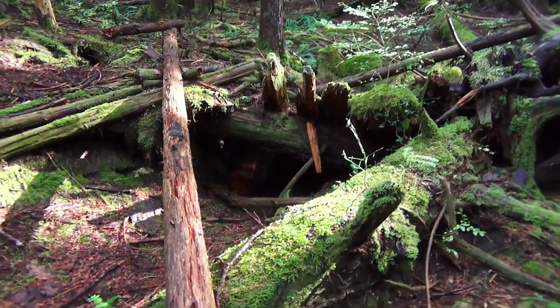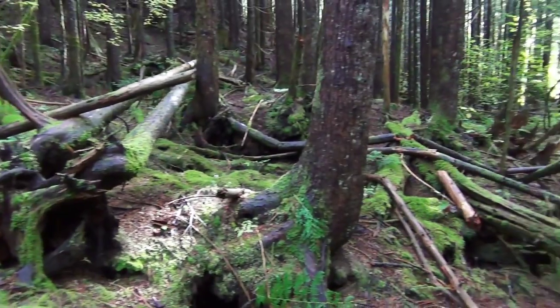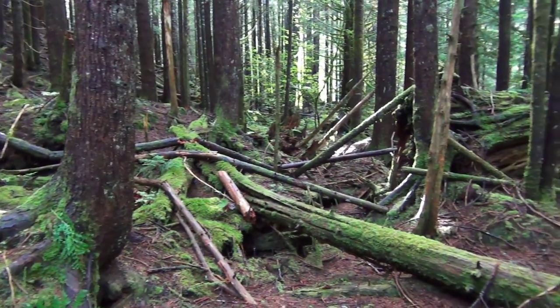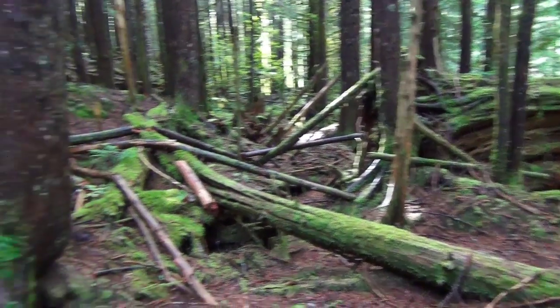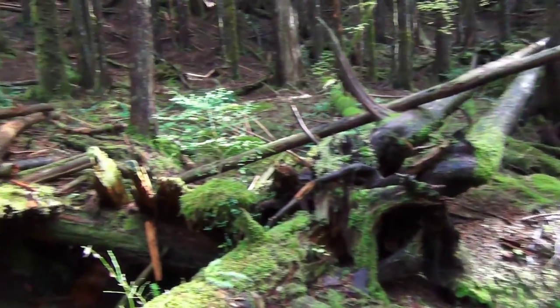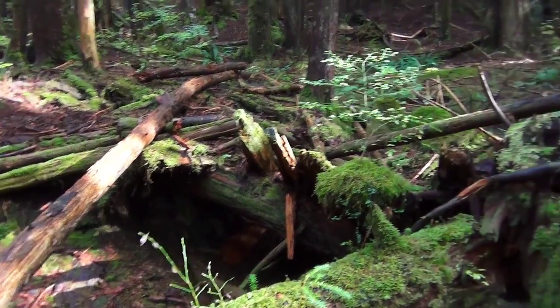Exactly. It's more stuff like this that you can walk right by and not even really see it. They might use the environment more than erecting something that looks built. You know what I mean? Yeah, like what you're saying. They're already using natural elements and they're just building on that.